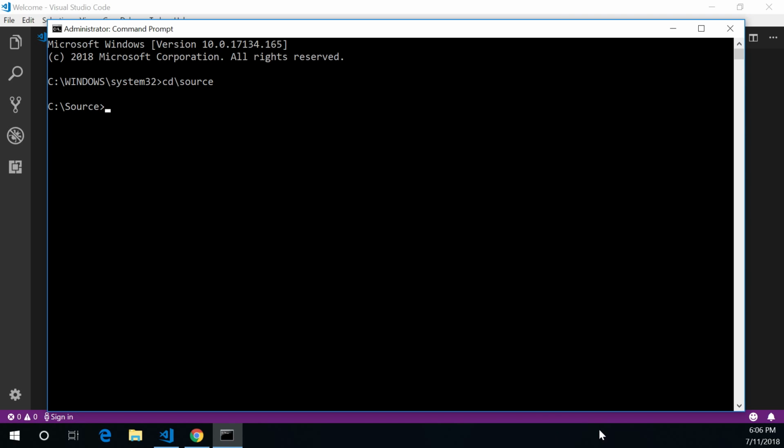All right, and I like to put things in a source folder, put it in your favorite spot. And what I'm going to do before we get started is some double checking. You can always double check what version of .NET you have by running dotnet, the command line tool for .NET Core, --version. And I have 2.1.302, so I'm good there.